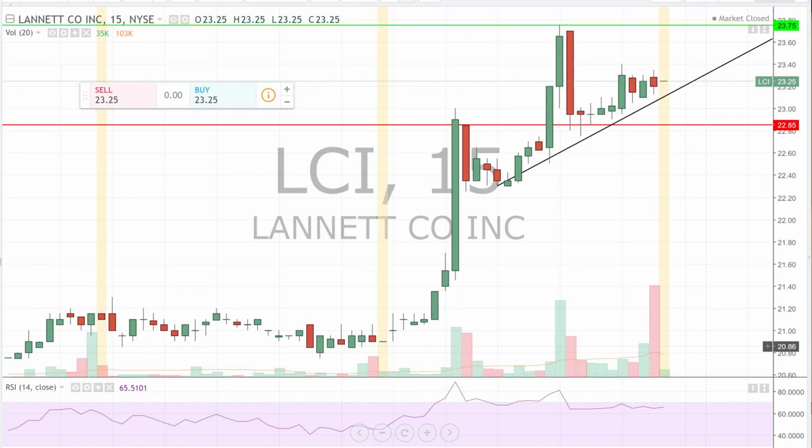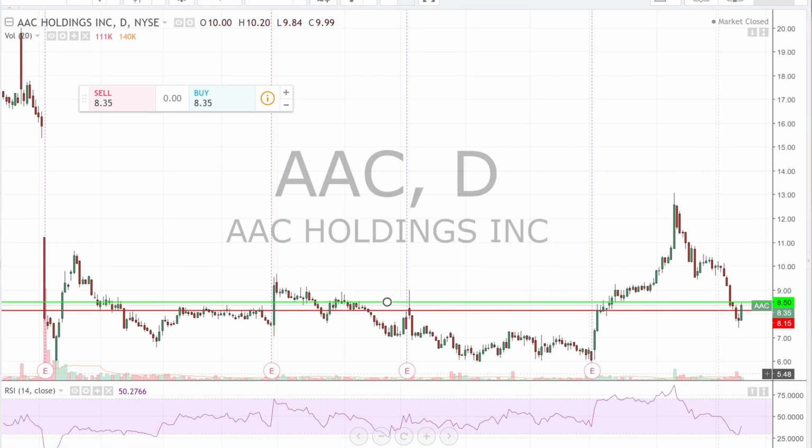Next one on the list is LCI. LCI was 47% short volume on Friday. It does have 28.12 million shares in the float, and it overall is 55% short of that float. So definitely check that one out. Keep it on watch. Resistance for that one is 23.75 and support of 22.85. Next one is AAC with 11.34 million in the float. My support is 8.15 and resistance of 8.5. And that one was 43% short volume on Friday and 26% short of the overall float.